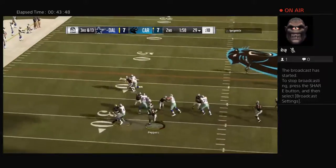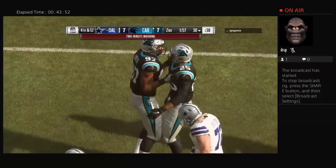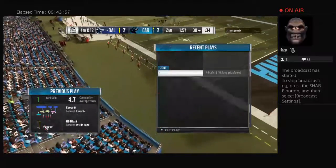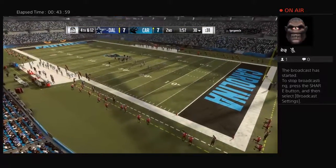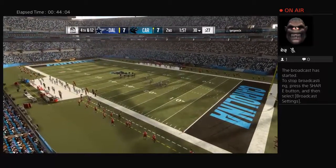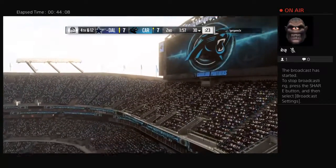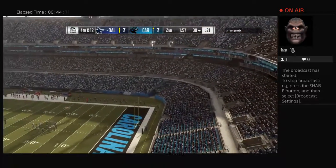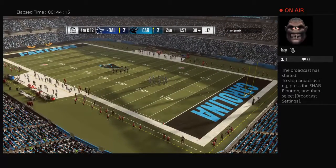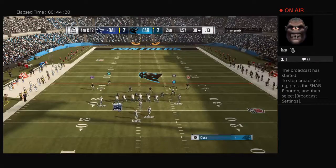On 3rd down, Smith. Not much room here as he only gets it to about the 30. 1:57 to go in this 1st half. Back with more from Charlotte after this. Now look at this, 4th and 12, and they're going to line up to go for it.